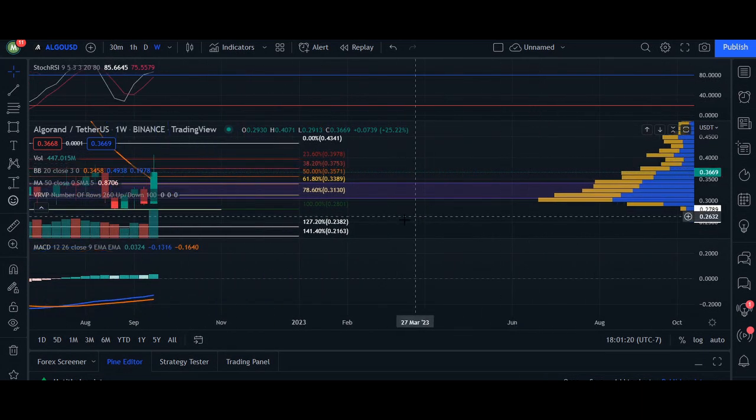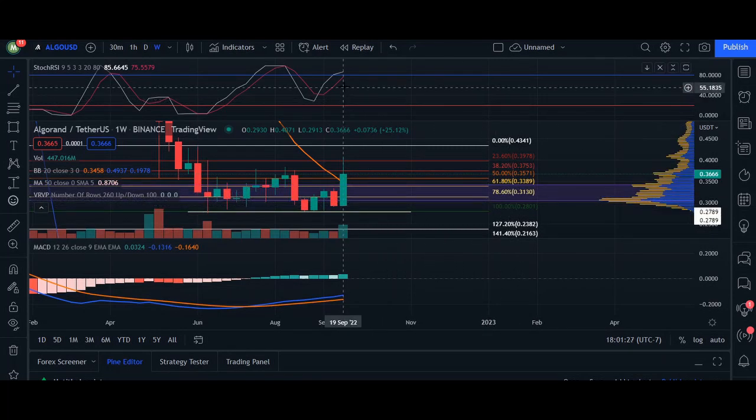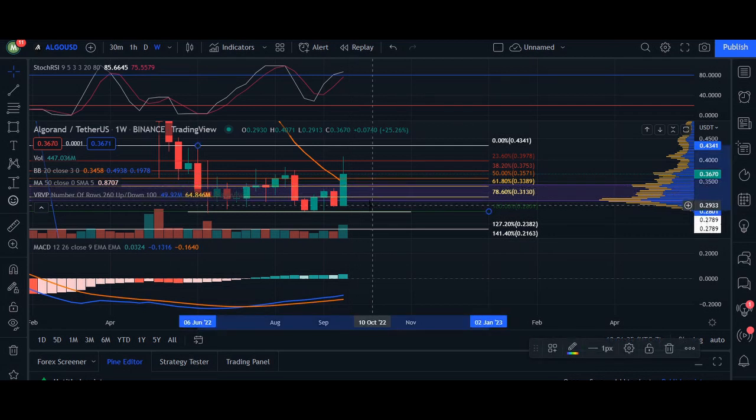So if we take a look here, we are going to anticipate in the next couple of days or so, because we're on the weekly time frame, rolling into next week, a possible crossover. And when we see the crossover, be prepared again for price to come back down to areas of retracements. We've got our 61% here at the 33 cents and then 78% of our fib at 31 cents. And all of these here in this fib chart is essentially at the supply and demand zone that I showed you earlier.